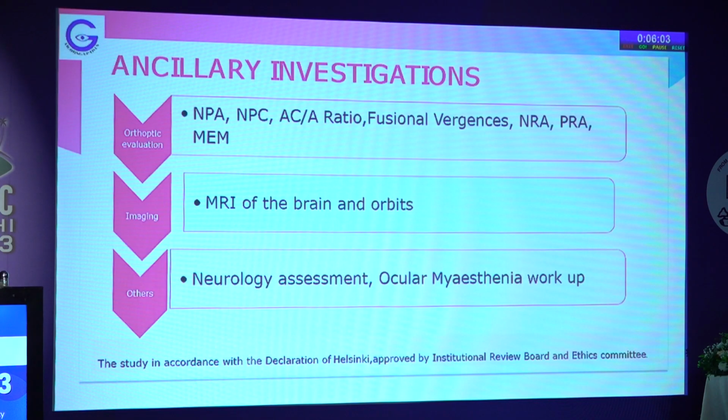Ancillary investigations included a complete orthoptic evaluation, including parameters of accommodation, convergence, and vergences. In all patients, we did a magnetic resonance imaging of the brain and orbits. And those who we felt needed a neurological assessment, we sent to the neurologist.